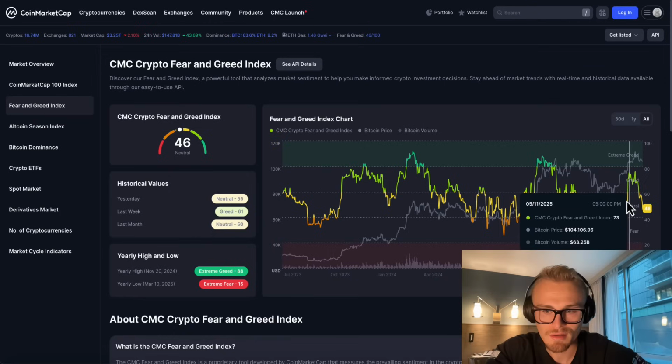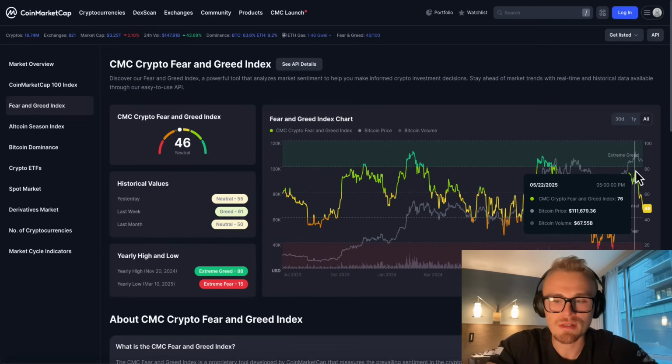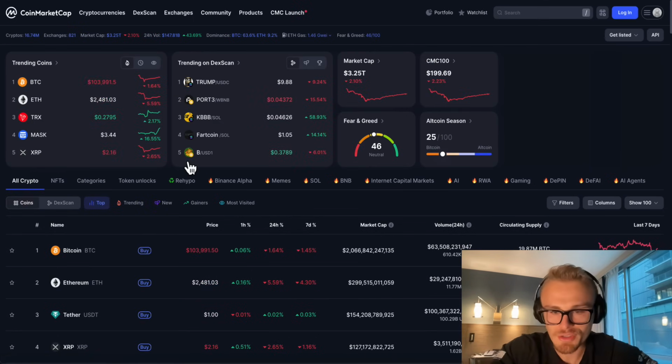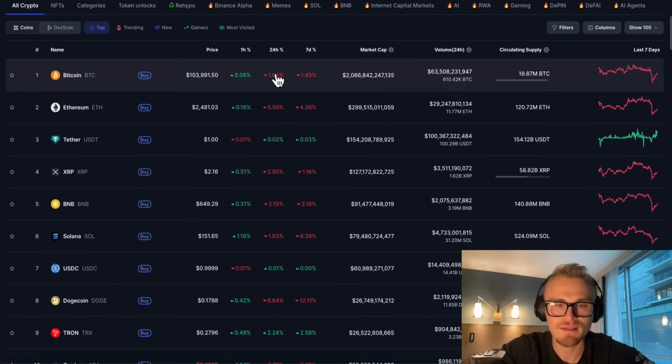You can see right here, prior we were at 14, double bottom here in the extreme fear. Then we became almost in extreme greed. Now we're back down to a more neutral level, which means anything can go. There's plenty of room now for a possible rally to the upside, and there's also plenty of room for a correction to the downside. So we could really see either end here happen.